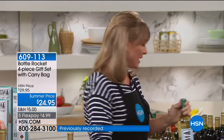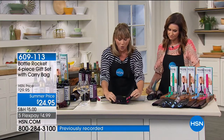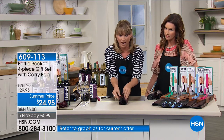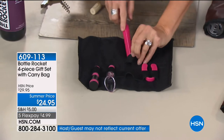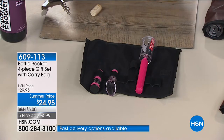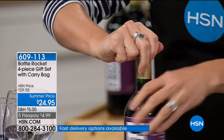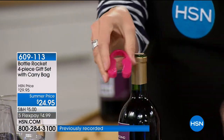So let's start from the beginning because I love the new scroll, right? It comes in this beautiful scroll pouch. You've seen these pouches, which folds up if you want to take it in your handbag or take it to a party. So that's really nice. You can see the Bottle Rocket fits right inside that one. But let's start at the beginning. Your first piece that you're going to use when you want to enjoy a beautiful bottle of wine is your foil cutter, right? And you're getting all of the pieces you need to really enjoy that glass of wine. So it cuts your foil seamlessly every time.